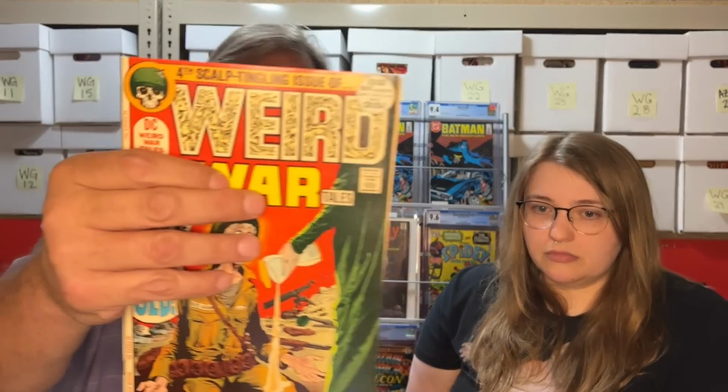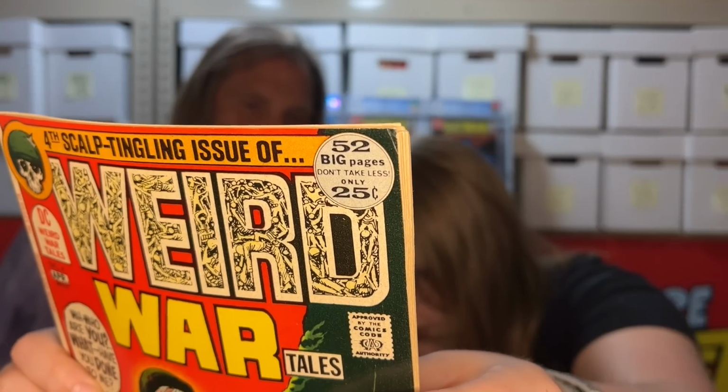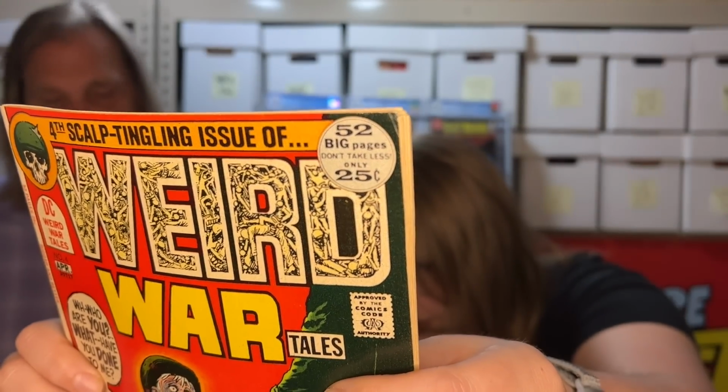Yeah, I can improve this slightly. I don't know if it's very fine. It seems, well, it's got a color-breaking corner. So yeah, I think he was accurate. I respected his grading after I looked at it. You can see the corner. There you go. That's it.